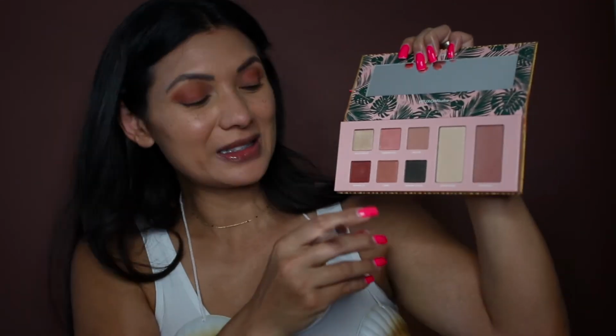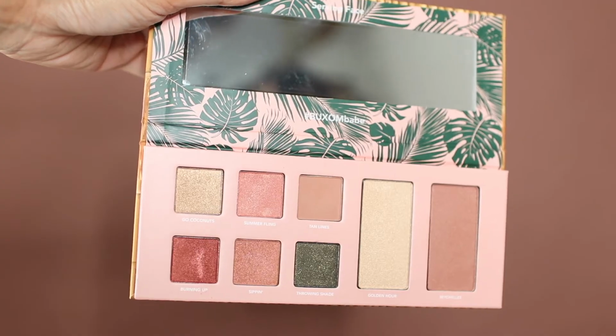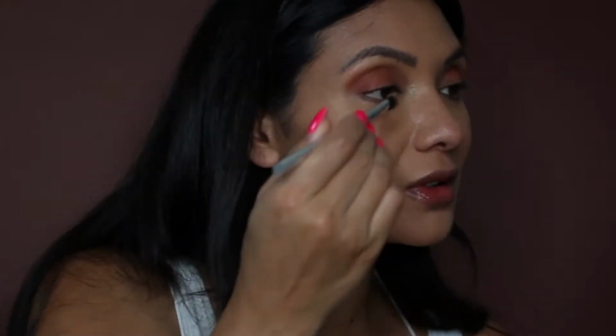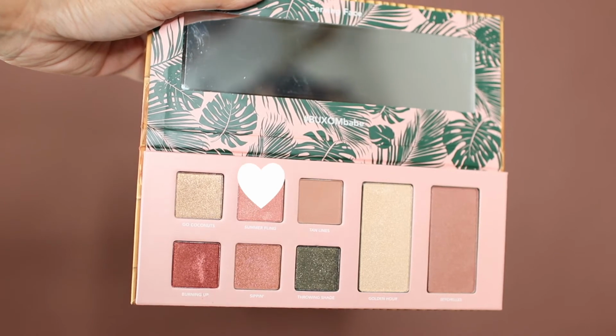Next, I'm going to be using this beautiful color called Sippin', a shimmery sand color, and I'm going to apply it at the middle of my eyelid. And at the inner area of my eye, right here, I want to emphasize that part, and I'm going to use the color Summer Fling.